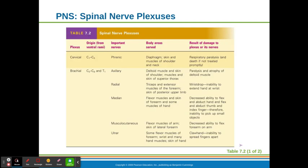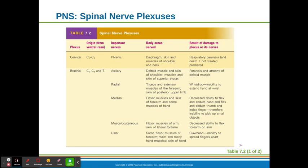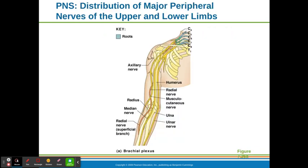Okay, so table 7.2, again, a wonderful table, gives a very, very quick breakdown of all of these, very straightforward. Make sure to reference this in your assignment as well. It goes through the major plexuses, so the cervical, brachial, lumbar, and sacral that we talked about. So you can see right here with your roots that you have. Okay, so coming off the cervical right here, and then branching down.